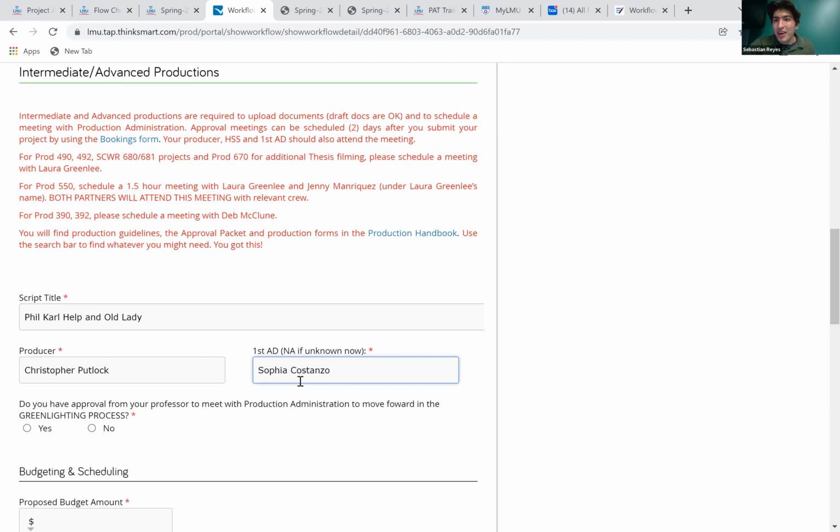Oh, look at that. But remember that if you have an AD, they have to do their AD badge, which is specifically required for ADs. So Sophia, make sure you do your AD badge.